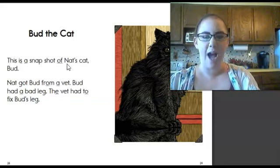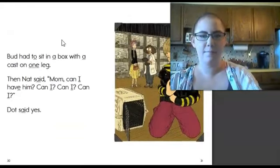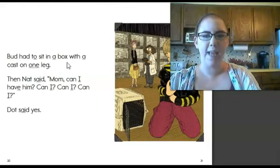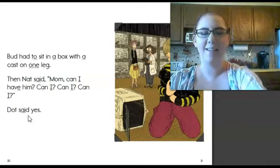This is a snapshot of Nat's cat, Bud. Nat got Bud from a vet. Bud had a bad leg. The vet had to fix Bud's leg. Bud had to sit in a box with a cast on one leg. Then Nat said, "Mom, can I have him? Can I? Can I? Can I?" Dot said yes.